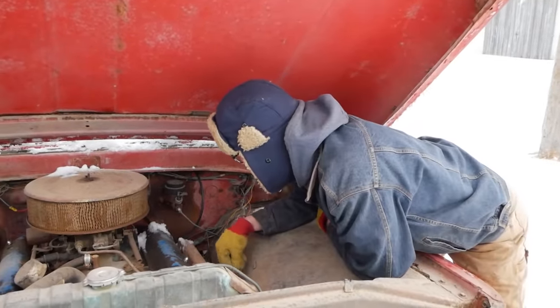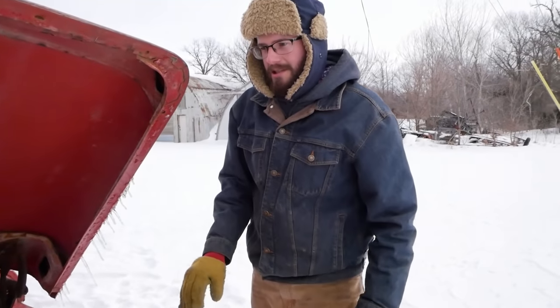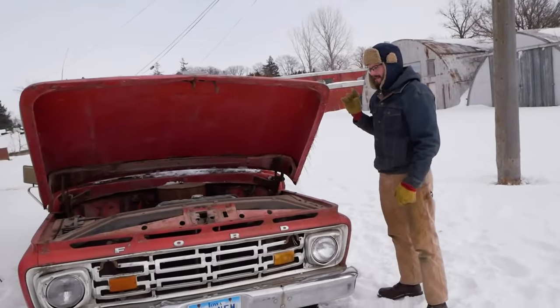It's been sitting for 9 years. We talked to the guy. He didn't really say why he stopped driving it. From what little we gathered, this was his dad's truck. And it spent time down in Tennessee.